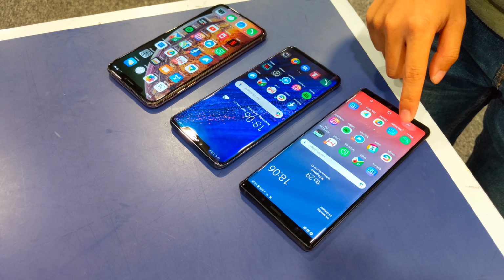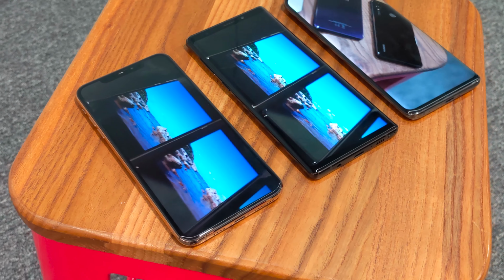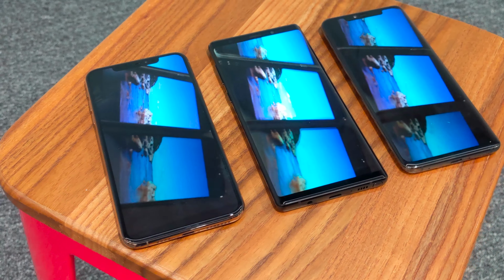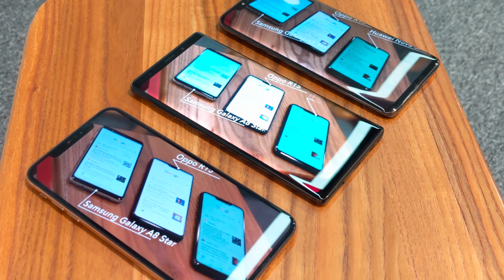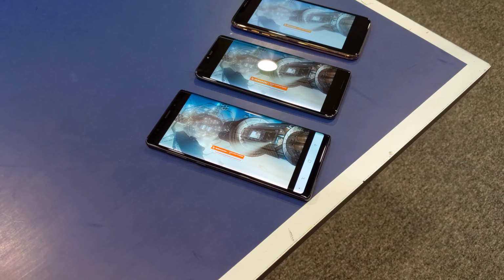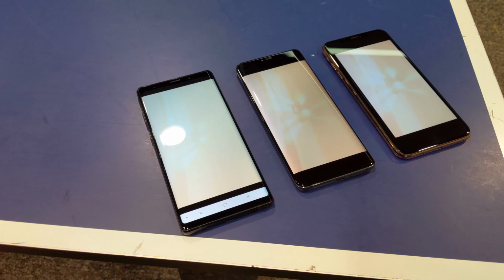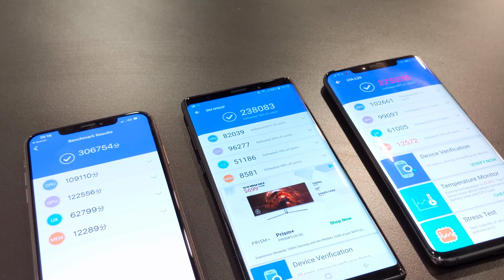The chipsets on these phones are all proprietary. Samsung with its octa-core Exynos 9810, Huawei also with an octa-core HiSilicon Kirin 980, and Apple with the hexa-core A12 Bionic chip. The Kirin and the A12 sport the first 7nm process manufacturer architectures along with on-board neural processing units for on-device smarts. We ran some benchmarks and here are the results.